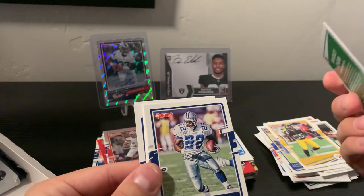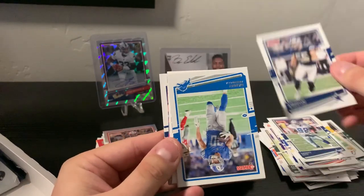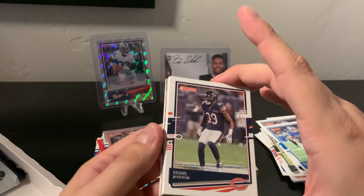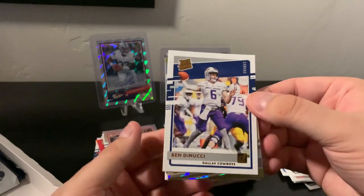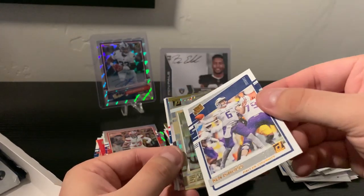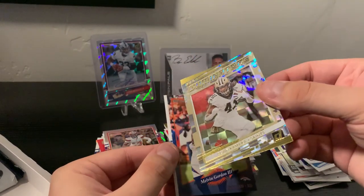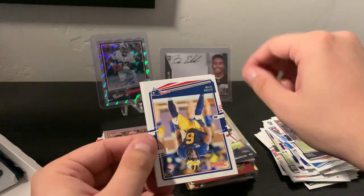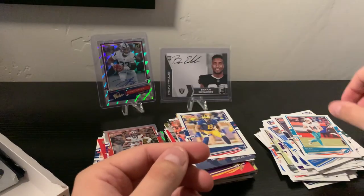Bradley Chubb, Emmitt Smith, Leighton Vander Esch, Danny Amendola, Eddie Jackson, Ben DiNucci, rated rookie canvas. It's got a little bit of a texture to it. Oh, very nice. Alvin Kamara, Dominators, the checkerboard, Melvin Gordon, Donruss 2000, Josh Uche, and a Ryan Fitzmagic.